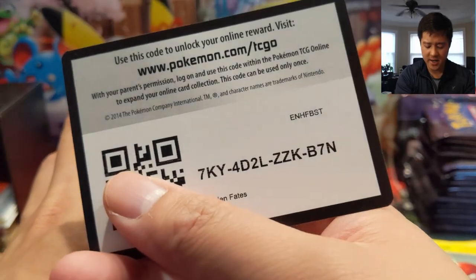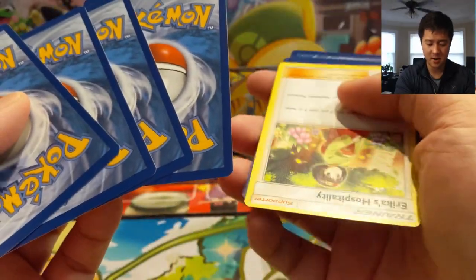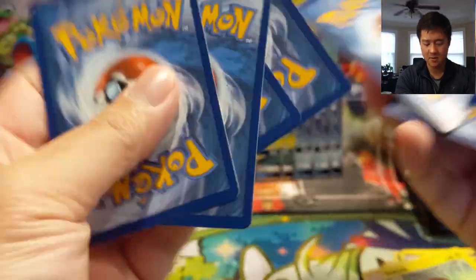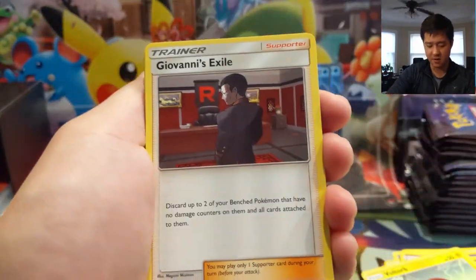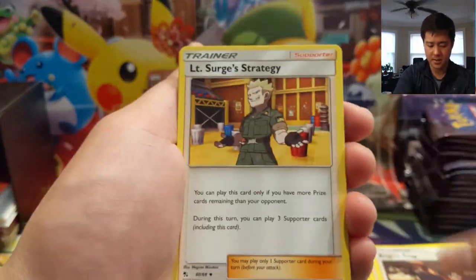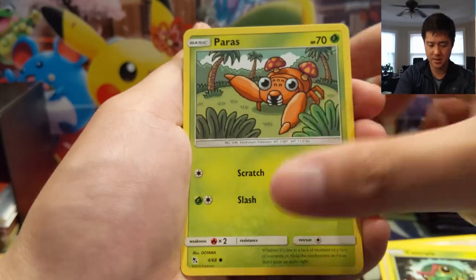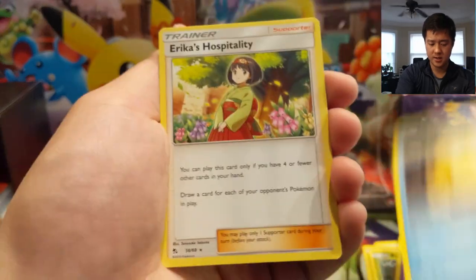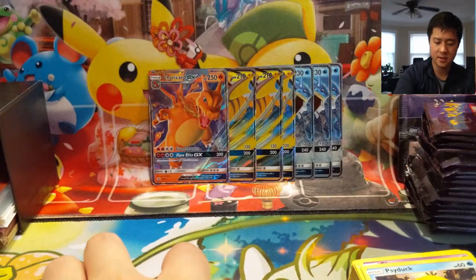Okay, no shiny GXs first, which is kind of concerning. Wow, I've never seen that before. This card was flipped the other way around. So, spoiler alert, we're going to pull Erica's Favor. Yeah, very strange. And our reverse is Misty's Gym. I feel like this guy kind of fell over.